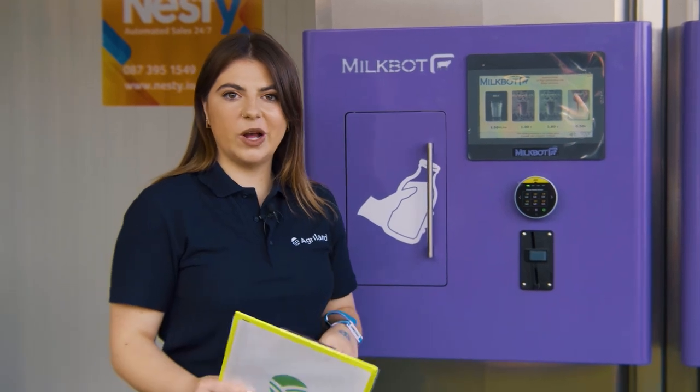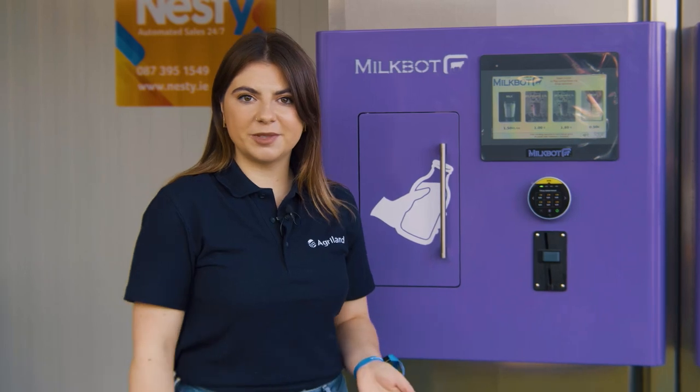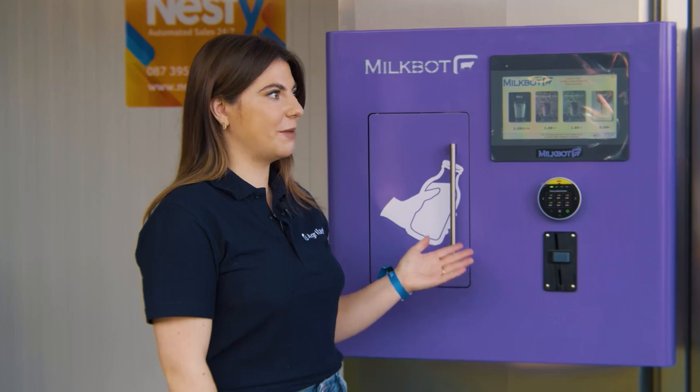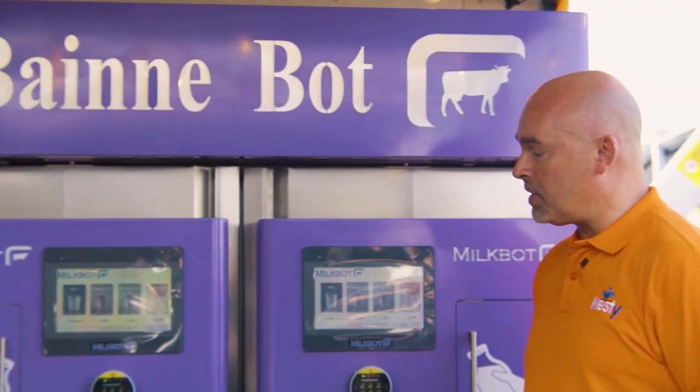I'm here now with Kieran Holloway, sales manager with Nesty Limited, and we're at the Ploughing Championships, and I'm standing in front of a gorgeous purple something that I believe is called a Bainne Bot. So tell me all about it. Yeah, it's a milk vending machine.